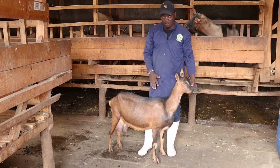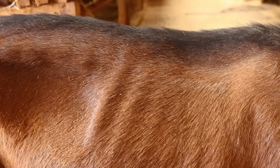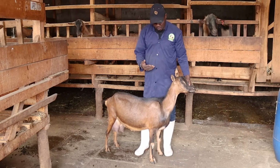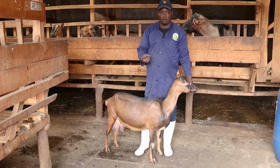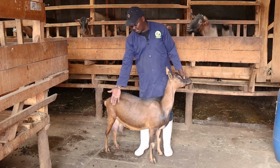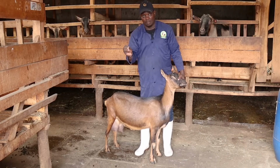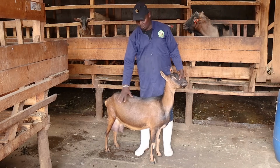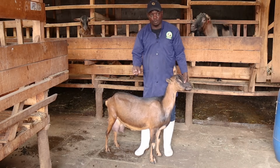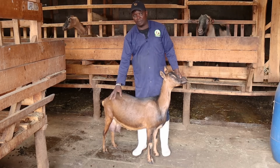A well-managed goat, you look at the fur, the hair on it, it's very smooth, shining. That tells you this goat is very healthy. Another thing, when I train you, I'll tell you, if you really want to know your goats are doing well in terms of maintenance or management, you look at the droppings, the ones it has just produced right now. You can see, you can count them. They are not attached. When they are like that, it tells you the digestive system of this animal is very good, because it can digest all the fodder it needs. Then when it comes to the waste, it's in pellet form.